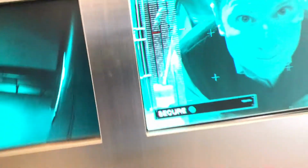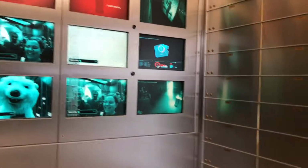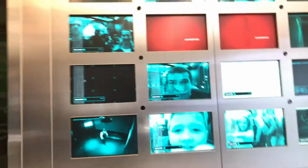Welcome to the bar, home of the secret formula. This one. Right there. Make sure you keep face covering on at all times. Sanitize once on the bottom.